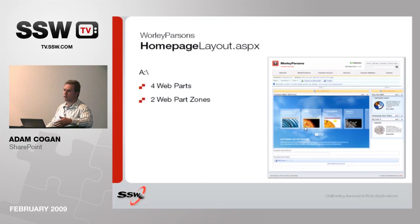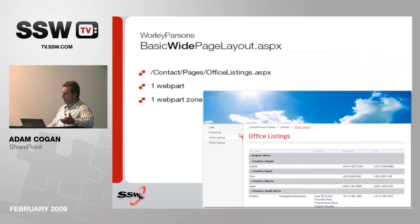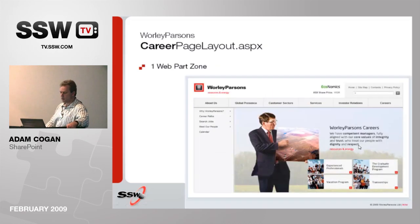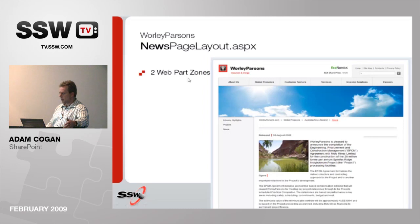And then we've got a whole series of others, because there are thousands of pages to be migrated. We had a basic page, which had 4 web part zones, the yellow ones you can see. We had a wide page that we use sometimes, with 1 web part and 1 web part zone. This one was almost like a home page itself, and it's just got 1 web part zone. You've got an event page layout with no web parts, and a news page with 2 web part zones.